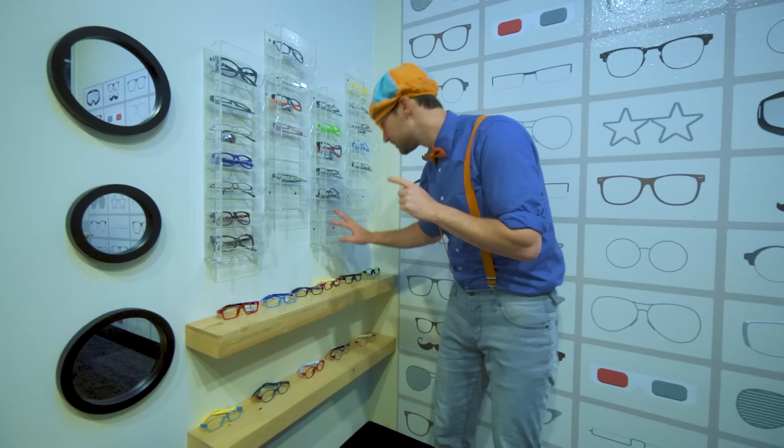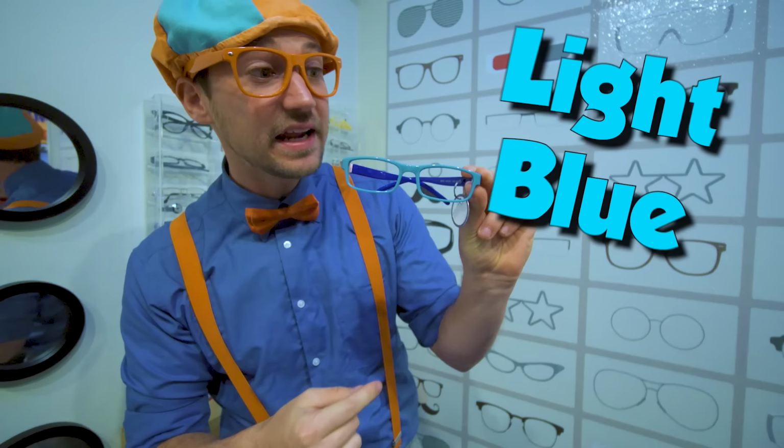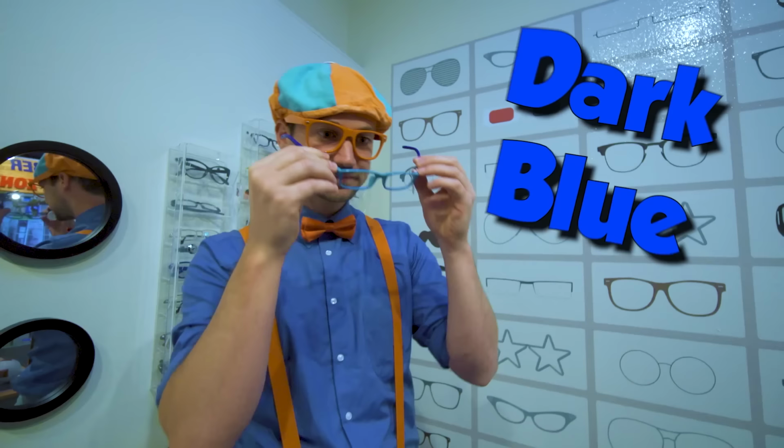Let's do these ones. Yeah, see? They're the color blue. Well, this is light blue, and this is dark blue. Okay, there we go. How do I look? I can see really good now. Okay, I'll put them back, because I only need one pair of glasses. Okay, that was pretty fun going to the eye doctor. Well, let's check out what else there is around here.